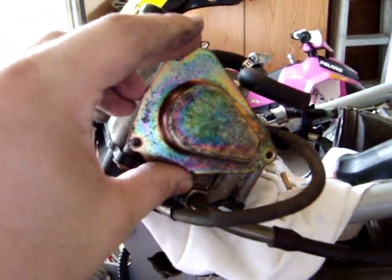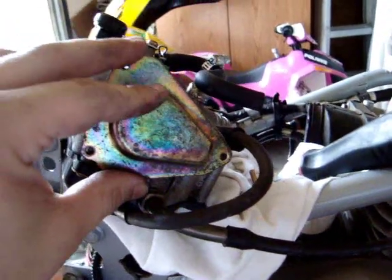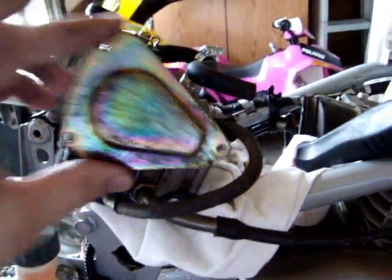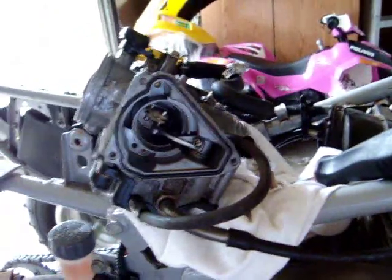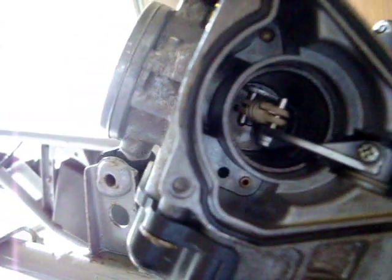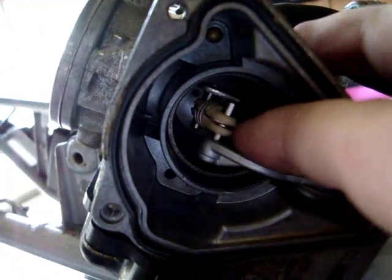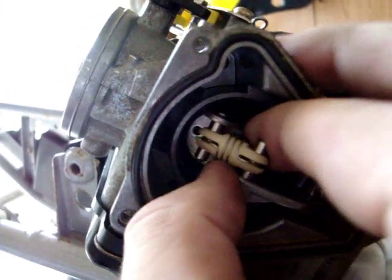Okay, to change out the needle, basically we're looking at the top of the carb. I have it on its side. Take the top off, okay? You're gonna see, it's hard to see in there, but there's gonna be two little screws. They're Phillips heads inside here, inside what is this called, the plunger, and you take those out, and to get to that you can just pull this up.